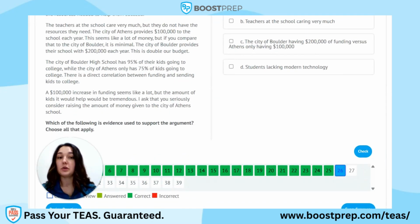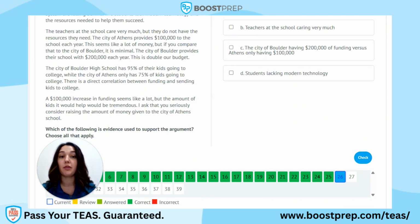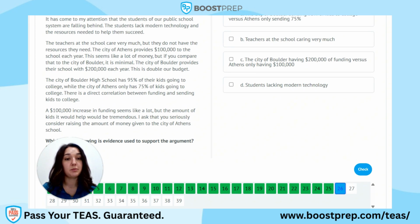Question 26. Which of the following is evidence used to support the argument? Choose all that apply. A, the city of Boulder sending 95% of kids to college versus Athens only sending 75%. B, teachers at the school caring very much. C, the city of Boulder having $200,000 of funding versus Athens only having $100,000. D, students lacking modern technology.